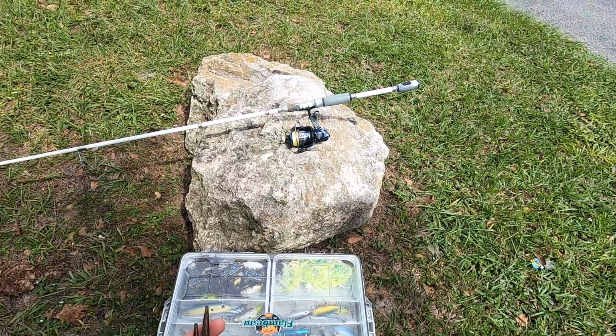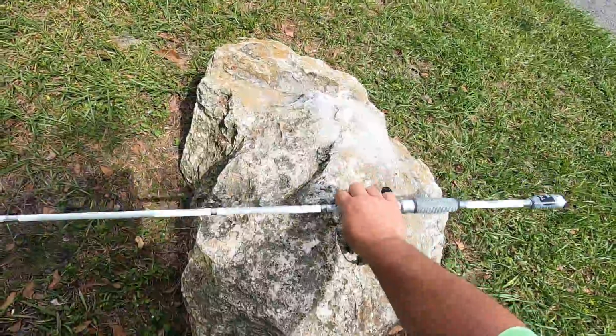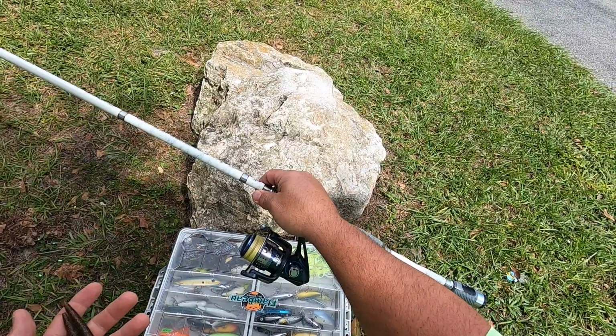Fall time fishing, big time bass fishing, guys. You could catch your biggest bass in the fall, believe it or not. They start feeding up and it gets cooler, so they start eating.